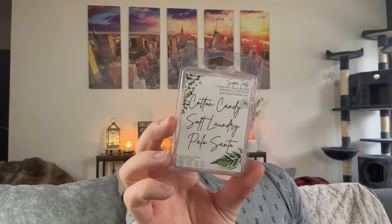Last but not least, I tried to open this clam and I've never seen any other clams do it as bad as Supertarts, where it just softens the clam to nothing. Anyway, this is Cotton Candy Soft Laundry Palo Santo. Oh, this was terrible. I don't know if it's the laundry or what. I did it in my office. I had to turn it off. It just smelled like rancid laundry detergent. I did not like this at all.